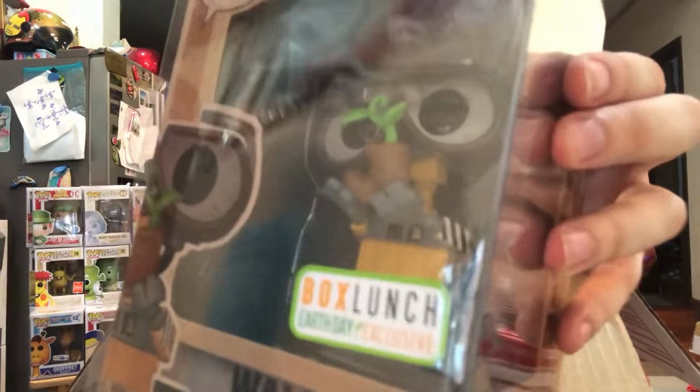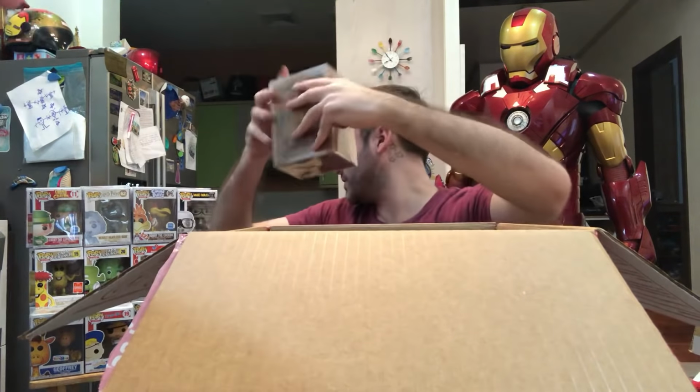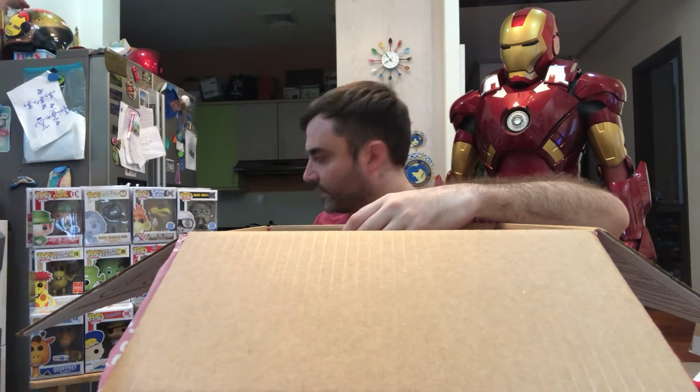Now this was made from recycled material. I really like what they did with this box. And he's holding the little plant inside, you see? Wow, that's nice. Look how Daddy, I made it flat. You made it flat? Show me when you made it flat. Show the camera.